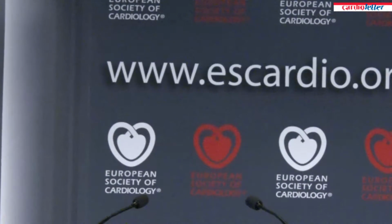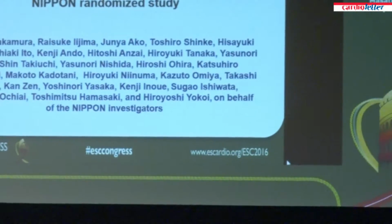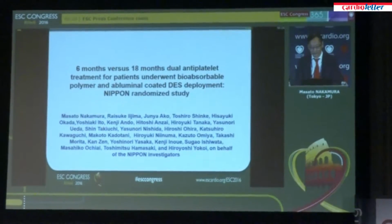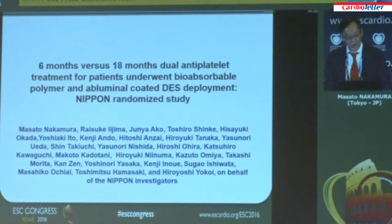Will be introduced by my co-chair, Professor Beladi. Okay, next talk will be optimal dual antiplatelet treatment, DAPT, duration following drug-eluting stents with bioabsorbable polymer, abluminal coating. This study will be presented by Dr. Nakamura from Toho University in Tokyo. It's a great effort to put together a bunch of hospitals and patients. Please, Dr. Nakamura. Thank you, Chairperson.